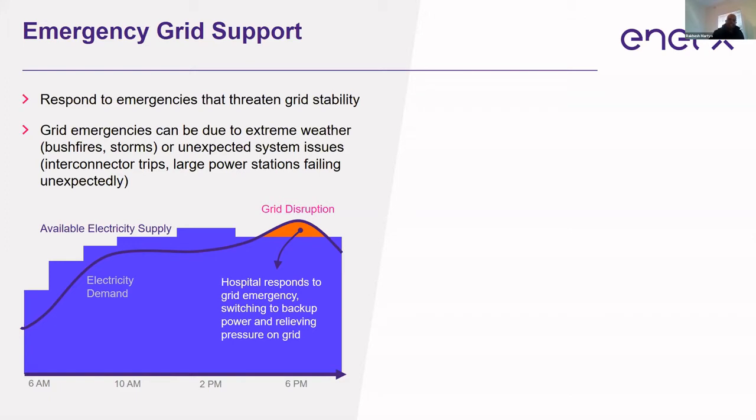So emergency grid support, you have an aggregated portfolio of sites, and hospitals can obviously form a part of this aggregated portfolio that together respond and provide that virtual power plant impact, even though they're in many different geographical locations. These grid emergencies can be due to anything like extreme weather or unexpected system issues, or suddenly, for whatever reason, grid demand is much higher than the market operator had forecast, or a large power station fails unexpectedly. Basically, we need to have supply and demand within striking distance of each other, ideally with supply outstripping demand wherever possible.